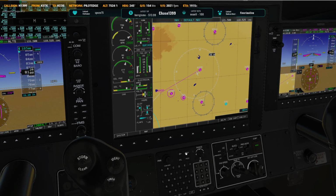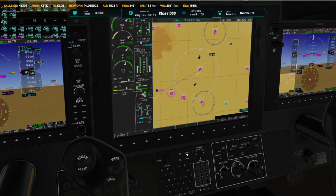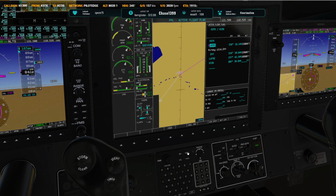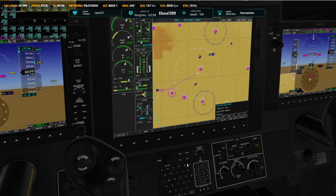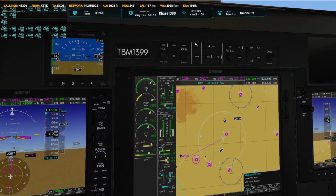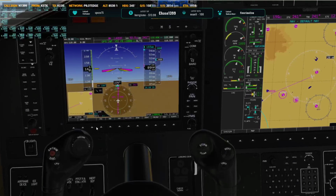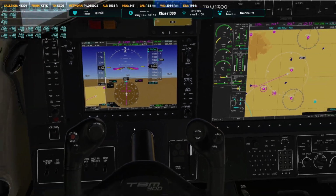Go straight to lander, so it would be lander, menu, activate, direct to flight plan, nav. Now we're picking up Mile High.